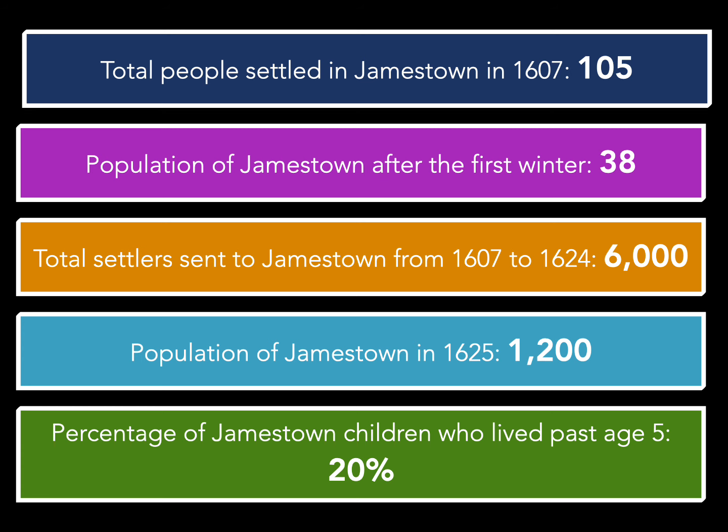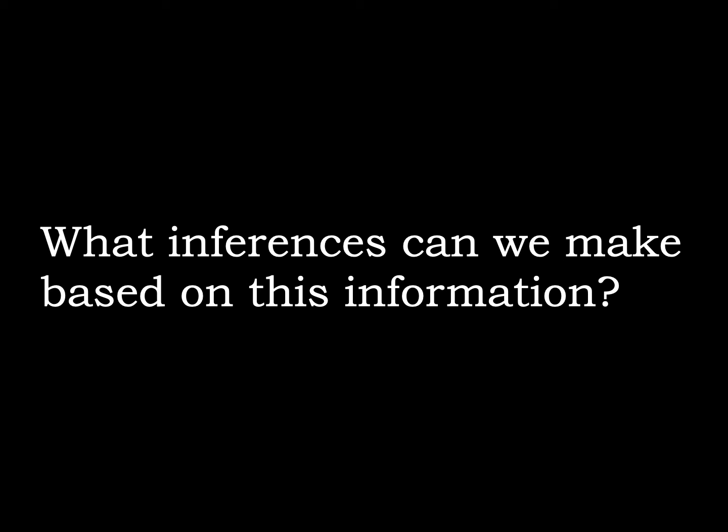So, what inferences can we make based on this information? Let's go back and we'll pull up the information again and let's see if you can make some inferences. Again, making an inference is when you take information that you have and you draw a logical conclusion or an educated guess, but it's a little bit stronger than just a guess.